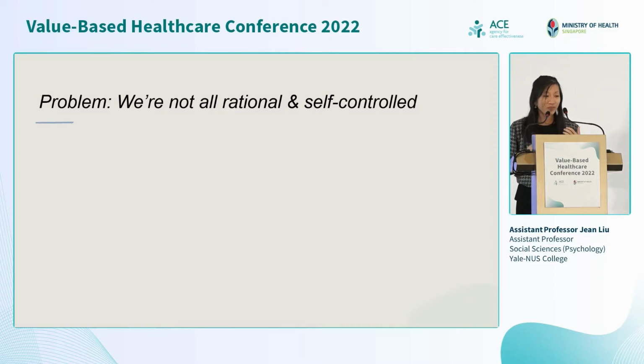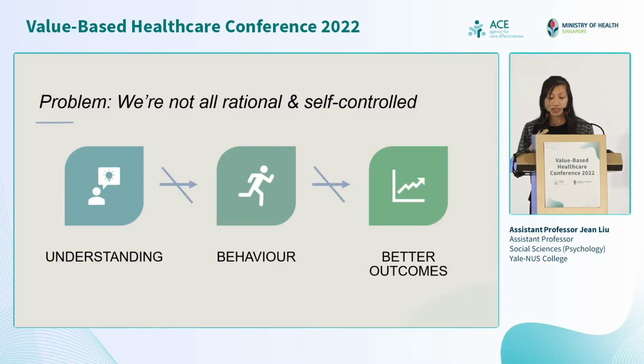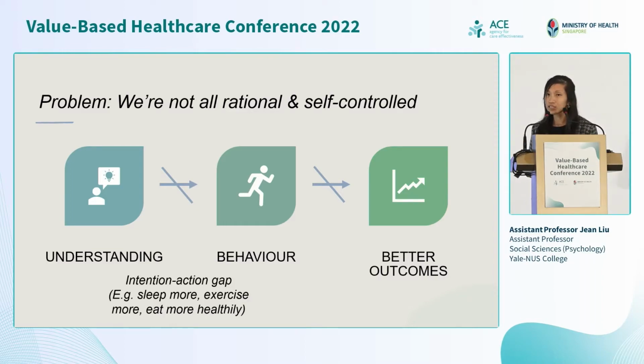And so, we are not all rational and self-controlled, and therefore, it is not the case that understanding alone drives health behaviors that will lead to better outcomes. There is, as psychologists call it, an intention-action gap. Name your health behavior, and we fall short of it despite knowing that it's good for us.